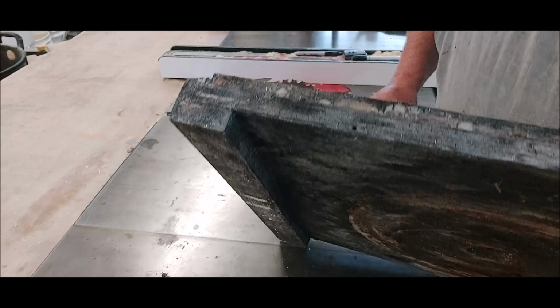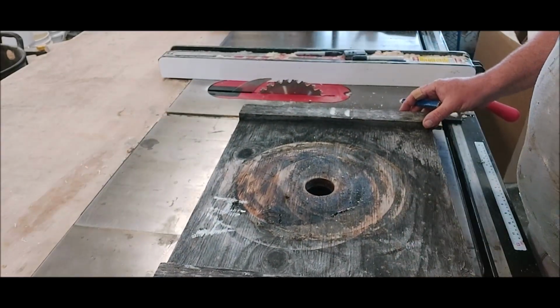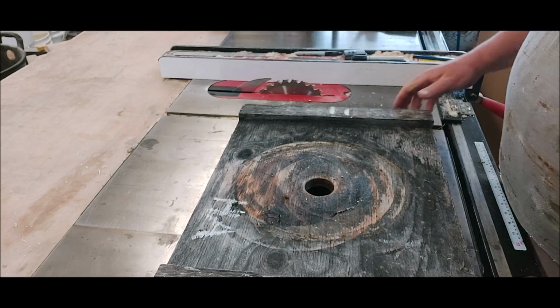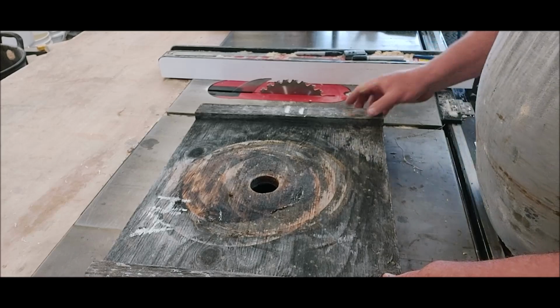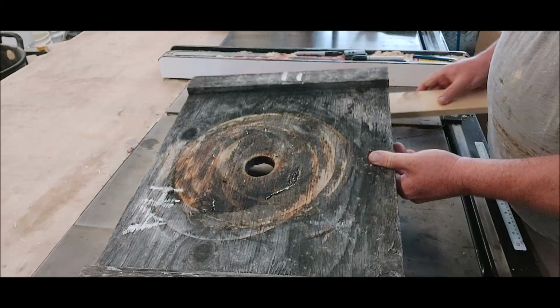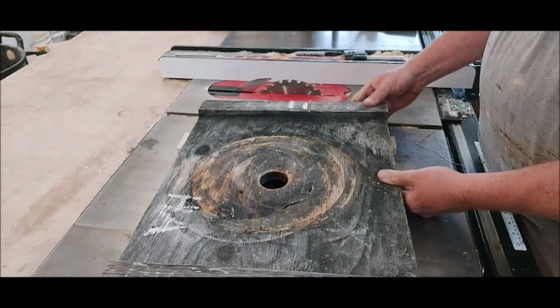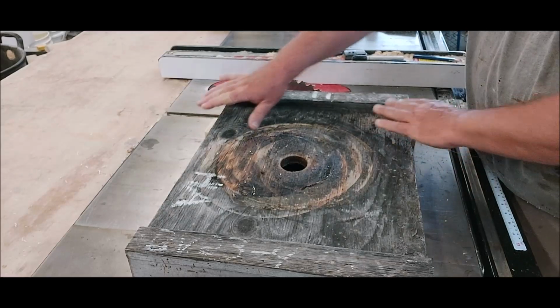So I need to run that through the saw this way. And in order to do that, you can see it's not sitting flat. I need to get a piece of wood that is 3/4 of an inch, put that on there so that sits under the shims and makes it sit flat.